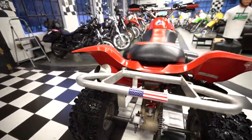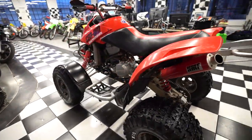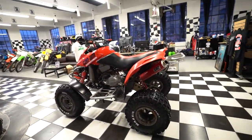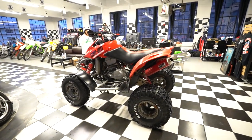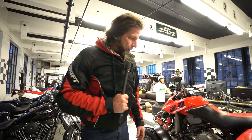I got it a little muddy on that little ride right there, so I'm going to bring it down to a detail shop, have the boys rinse it off, give it a final detail. Unfortunately, it was spotless where I took over that ride, but hey, I got a little carried away. That's what it's all about, you know. I got to have a little fun at work here.